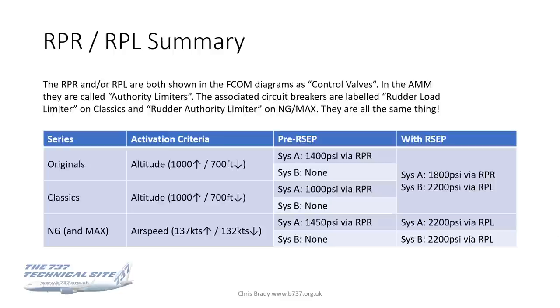The associated circuit breakers are called rudder load limiters on the classics and rudder authority limiters on the NG and the MAX. So there are at least four different names for these things, and they all do the same. And that table there kind of summarizes what they do in the hydraulic pressures, both pre and post RSEP.